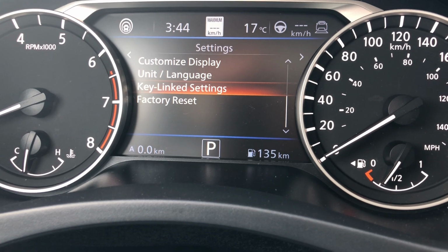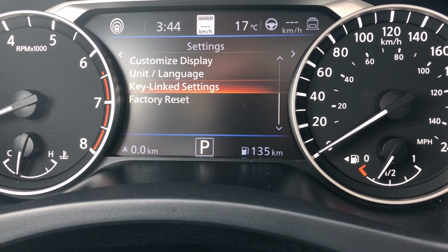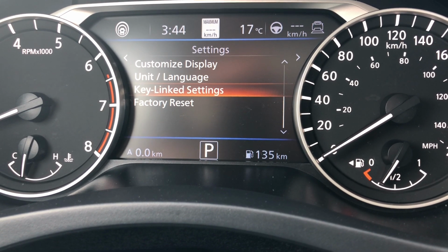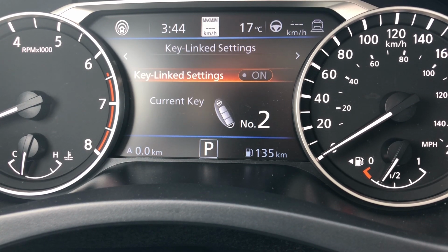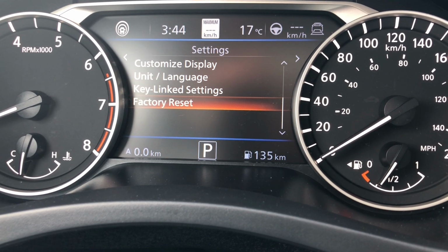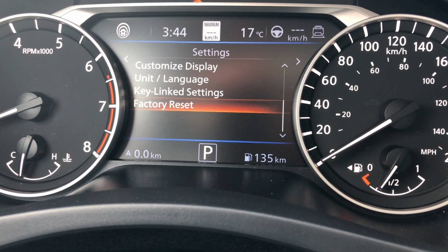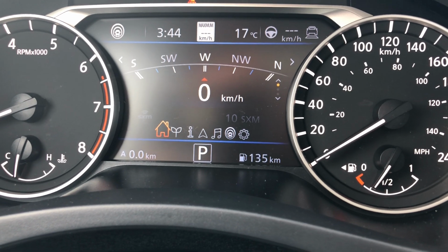Key link systems, this is how you set up. So the memory program is memorized to each key. You have 2 keys. You can have driver 1 and driver 2 to each key. Really cool. Your radio stations, all sorts of stuff sets up to those keys. Love that. And this is where you go in to see which key you're currently using and if you have the key link system turned on. And then you can factory reset everything if you want. All right, let's back out of here. Okay, so that is your settings. And then again, if I hit over one more time, back to the speedometer.